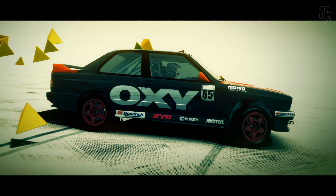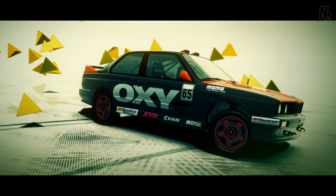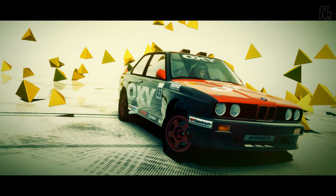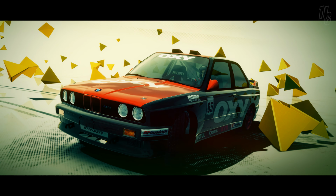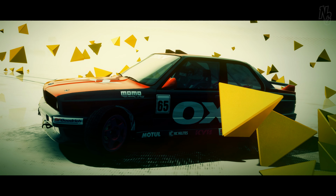The BMW M3 Rally was not the most famous of rally vehicles. However, the Prodrive-tuned car was most effective. With its nimble chassis and robust engine, it was at its most successful on tarmac rally stages.